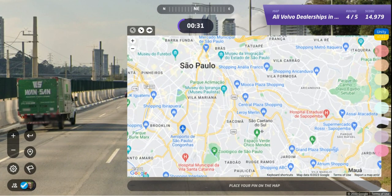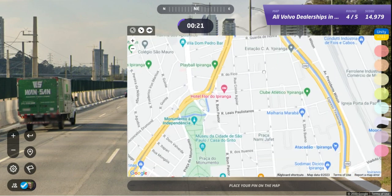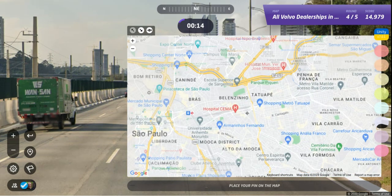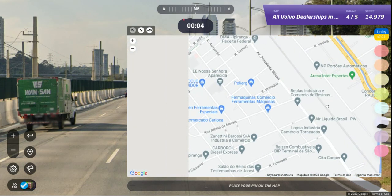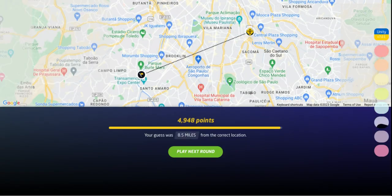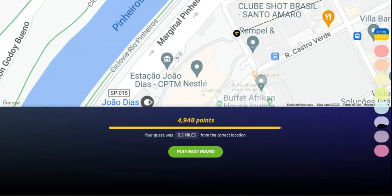Let's start in the city center. Okay, so there's water in between that. We don't need water, so it's not what we're looking for here. I better drop it there or pin it before it's too late. And we were 8.5 miles away near Santo Amaro or Campo Limpo, and the Pinheiros River. So that's interesting. There's a river in between that.